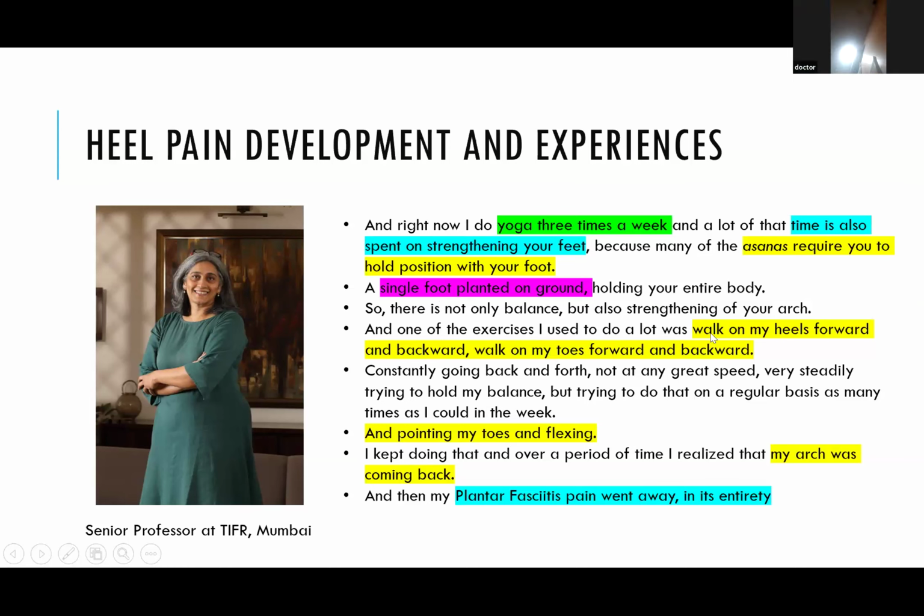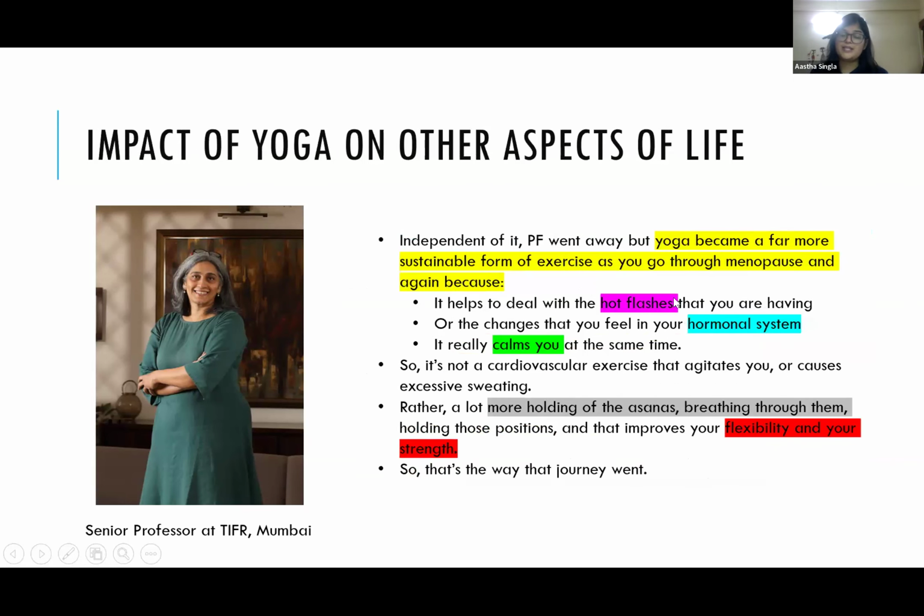One of the other exercises she used to do was walk on her heels forward and backward, and walk on the toes forward and backward. Steadily she did these exercises, not at any great speed, but to hold her balance, and she tried to do it on a regular basis. Then, as others also pointed out, she did pointing of toes and flexing. While doing these exercises, she realized that over a period of time her arch was coming back, and eventually her plantar fasciitis pain went away in its entirety.